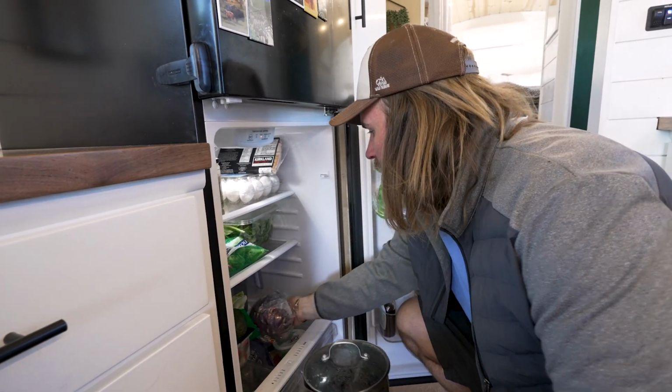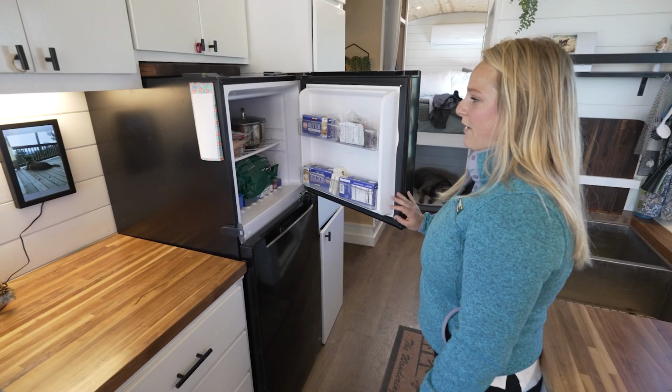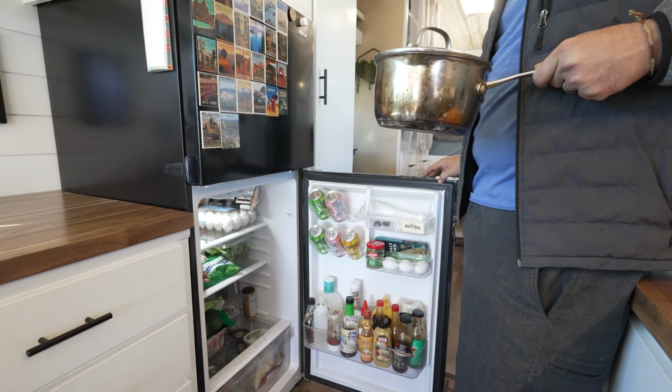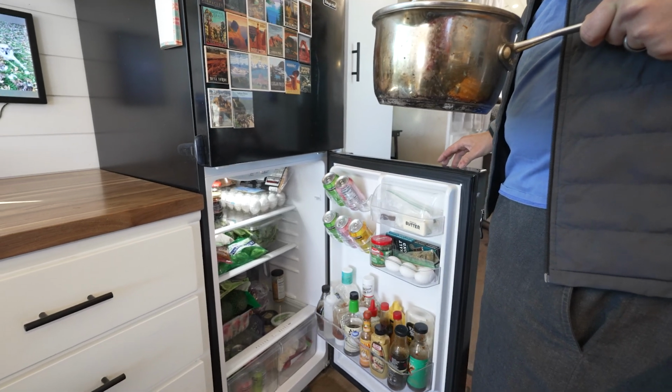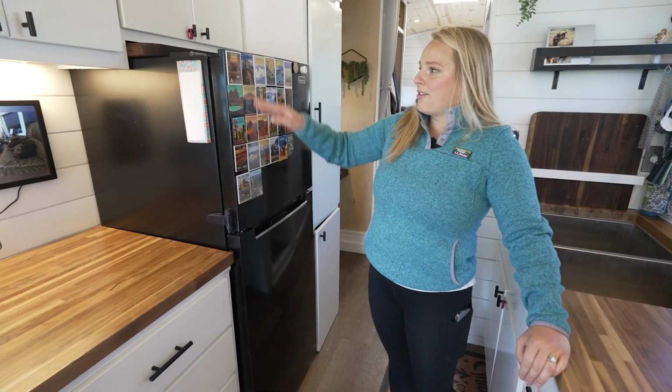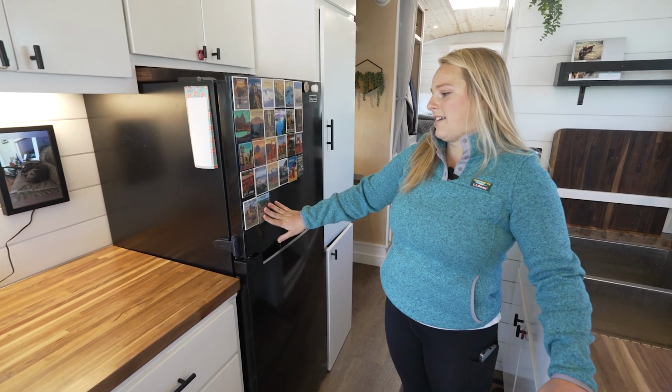Regular apartment sized fridge and freezer. So having a freezer is really a luxury for the road, but we wanted to be able to go 2 weeks without having to go into the store, having to go into a town, and this really helps us get that.